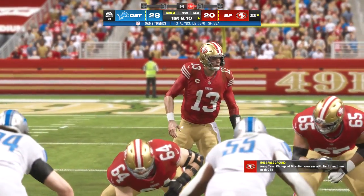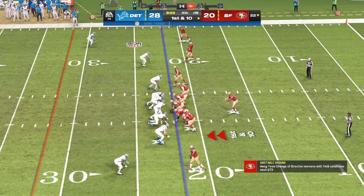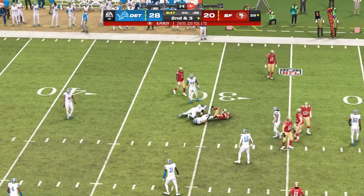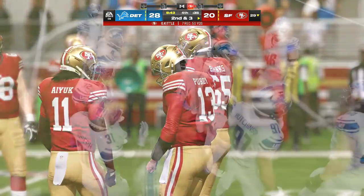Purdy going to lead the 49ers to the line, first and 10 at their own 22. They'll try and start this drive in the air. Connects with Kittle underneath. That's good. The completion there for 7 yards, and it'll be second down.